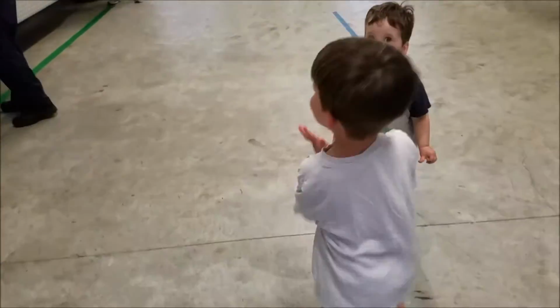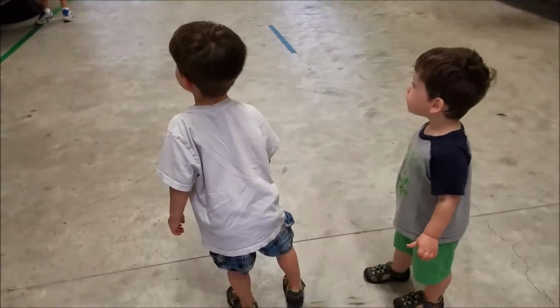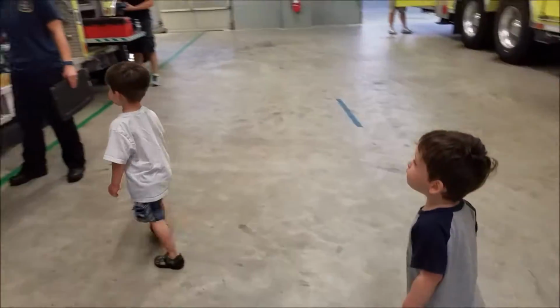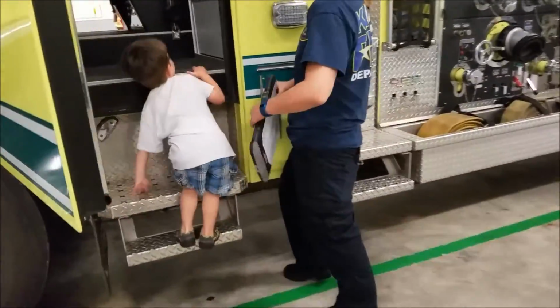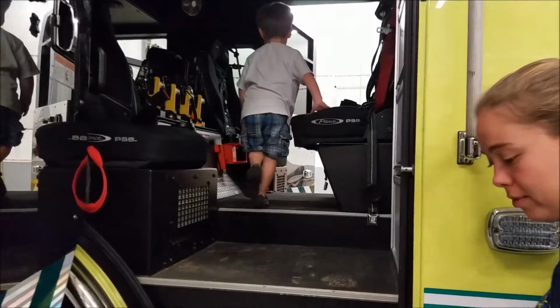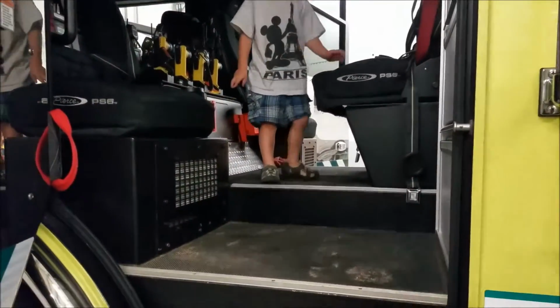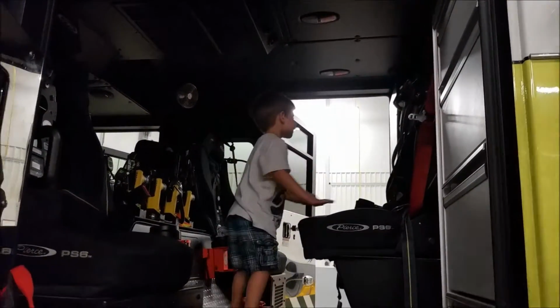What? That fire truck. You want to go on that fire truck? Yes, please. Well, hold on. They're looking at it to make sure it works. Well, do you want me to help you up? No? He's like, I got this. You got it? Look at that. Good job. You're probably going to need help, Bugaboo. You want to go up there with brother? No.